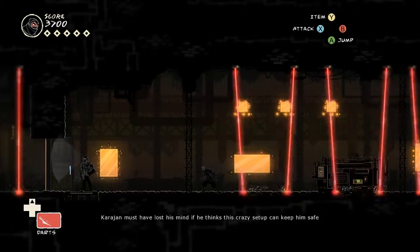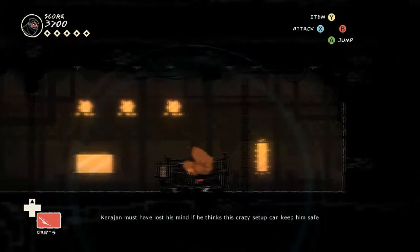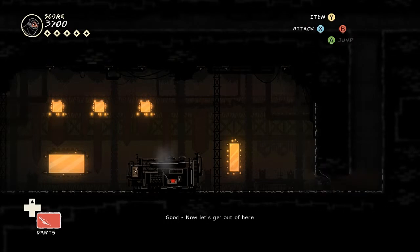Karajan must have lost his mind if he thinks this crazy setup can keep it safe. Yeah, he did. Now let's get out of here.